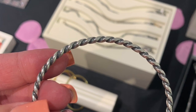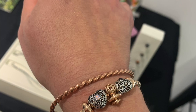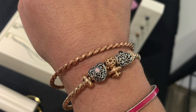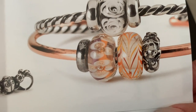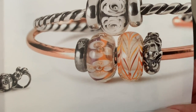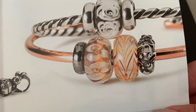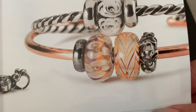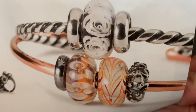And I have a picture here that I put close next to the copper bangle from Trollbeads, because I know some of you had asked me about the Mores open bangles and how they relate to Trollbeads. To be honest with you, I didn't find much difference, and I'm glad to know that the Trollbeads pieces fit on Mores. But look at that gorgeous glass bead with the roses.